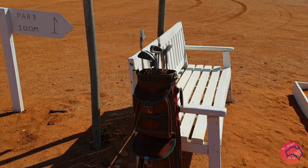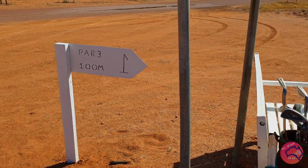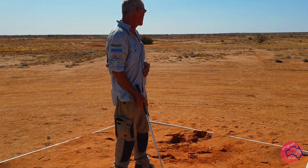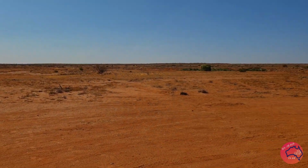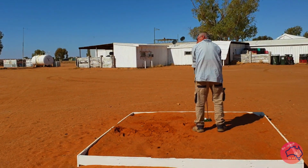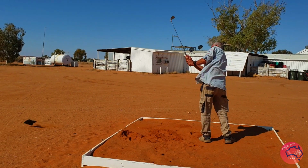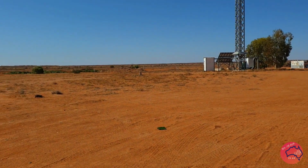Like we're destined to try out all the golf courses in all these towns, all these quirky golf courses. So here's the one at Williams Creek. There's the golf course. Oh, yeah. Did the ball go somewhere?